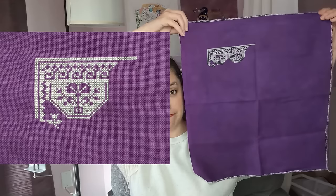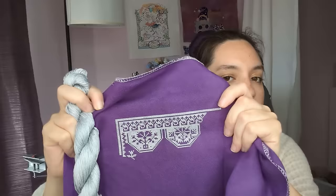So this is a 36 count even weave fabric that I hand dyed. This is not that big of a piece. But here we are. This is PR150 by Silks for You. It is subtly variegated. I hope you can see it. It's so subtle in its variegation, but so nice to stitch with. I love it.